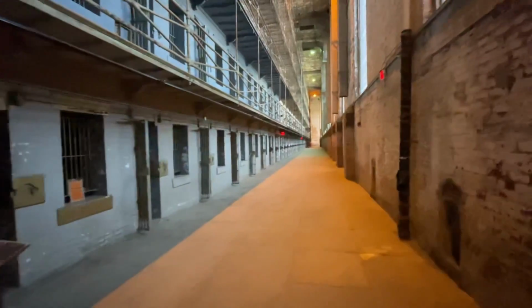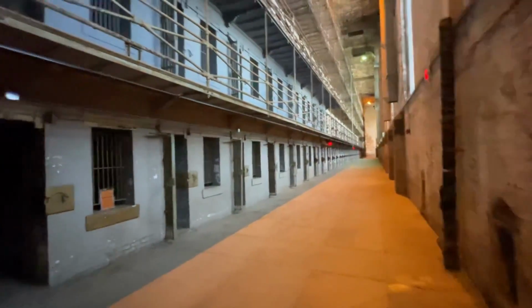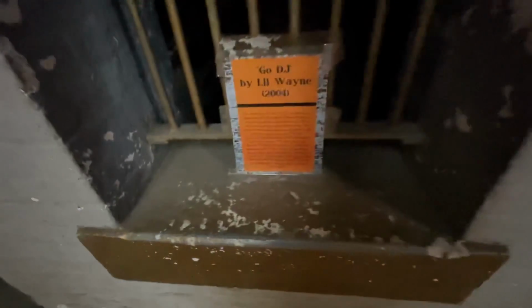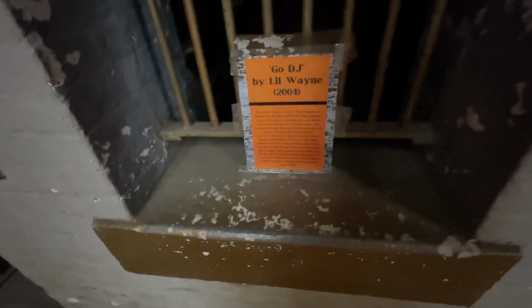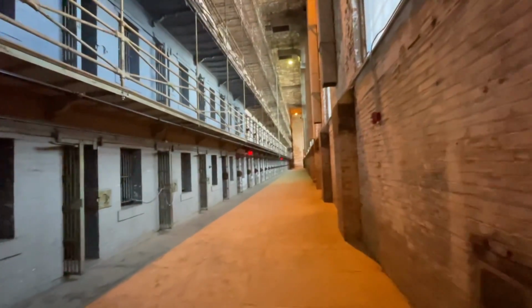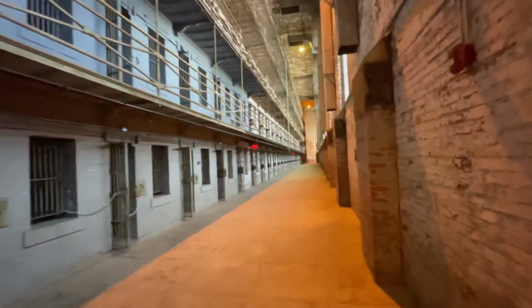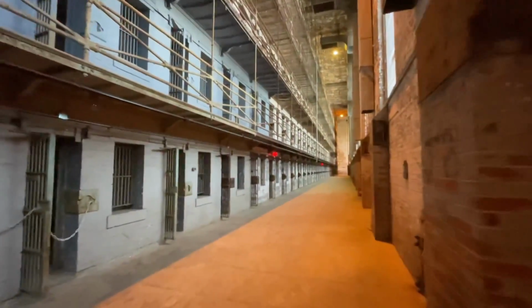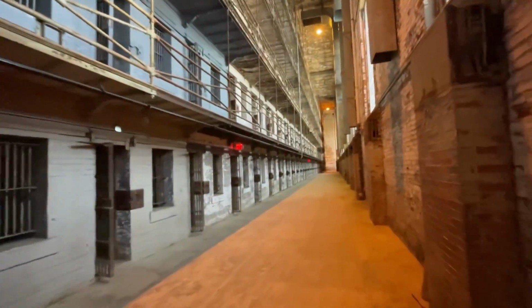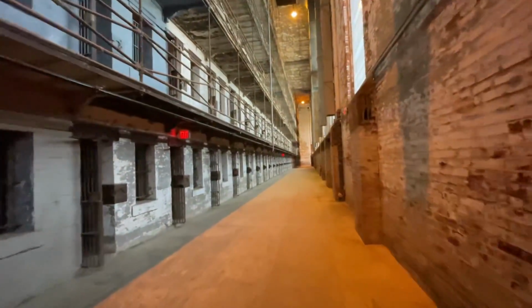And there is one particular thing over here that I would like to point out for all you music people: this cell right here was featured in Lil Wayne's music video, Go DJ, filmed in 2004. There are multiple spots in the OSR here that they filmed at, but that's an idea for a different day. Music video locations. That'd be interesting.